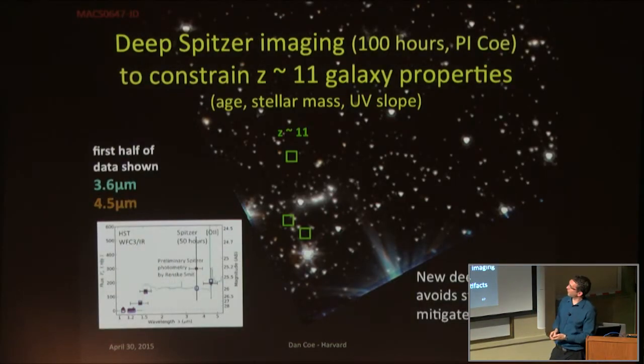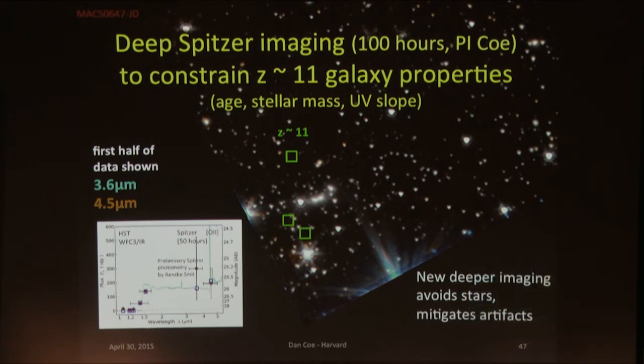I also have 100 hours of Spitzer imaging to follow up this candidate. It happens to be 2 arc minutes away from an 8th magnitude star, which, what are the odds that the most distant galaxy would be very close to a star you can almost see with your naked eye. But so there is a lot of scattered light that makes it more challenging in the Spitzer images.